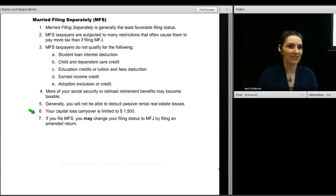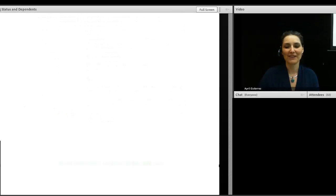And the child and dependent care credit is one of the more common ones that just, poof, disappears on people when their filing status goes to married filing separate. And my preparers are putting all this information in their computers trying to generate this child and dependent care credit, and it's not popping up, and filing status, married filing separate is the reason.